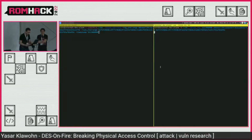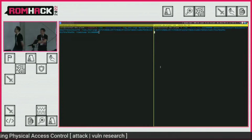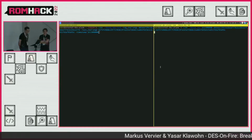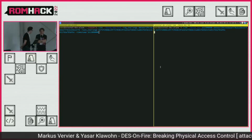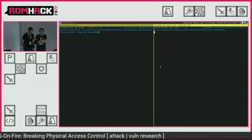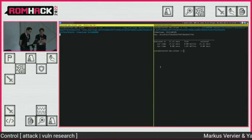So on the right, we have now our slow brute force. I think it takes about 20 seconds to get a key, and then we'll see Markus's version go fast. It's more of an engineering challenge, I guess, but it was interesting to see how fast we can actually brute force this. Does it take a year or less?